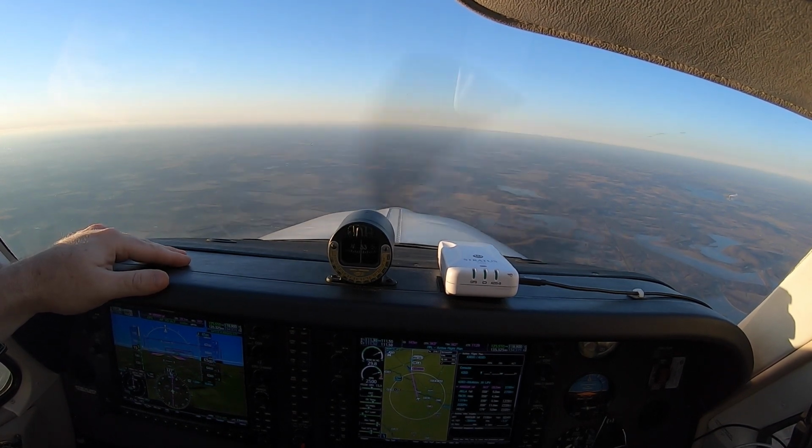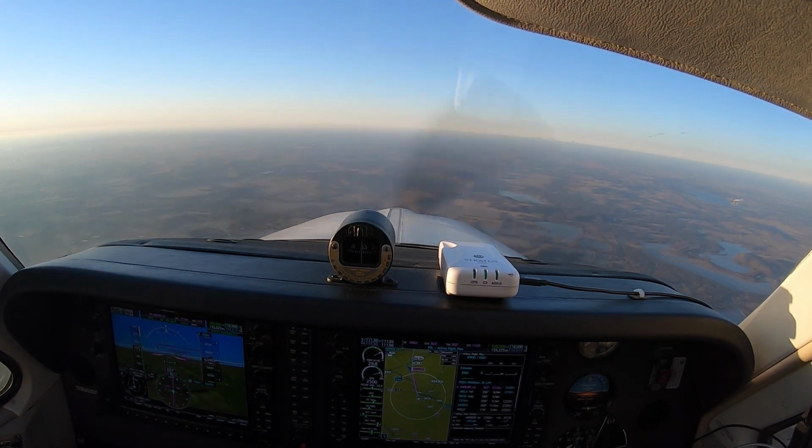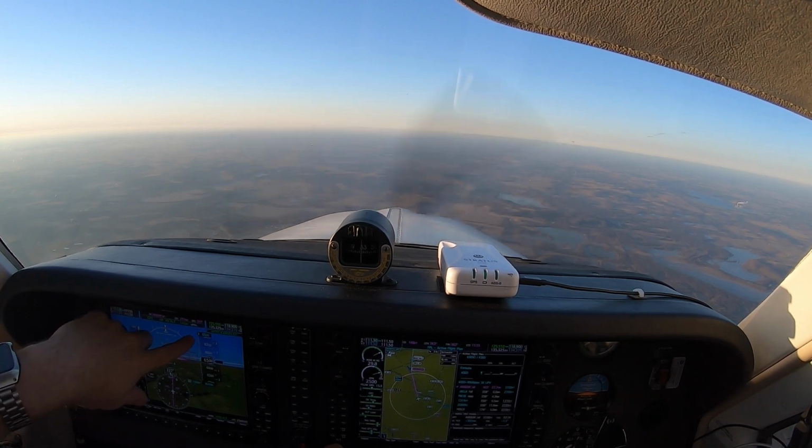In 2 minutes and 42 seconds, the plane should start taking us down. It'll give me a warning with 1 minute to go, and then I'll change the altitude from 6,500 feet down to Anquam, which is 3,100 feet.